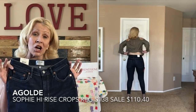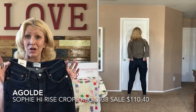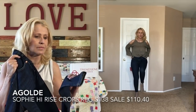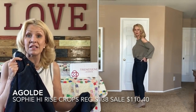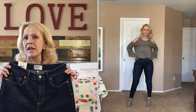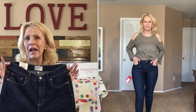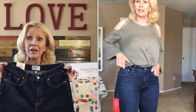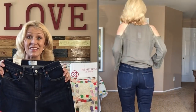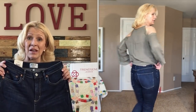I like this dark wash. I'm crazy about dark wash denim. I don't know. I think they were a very nice fit. I have no complaints about these denims. Now, these denims are sold at high-end retailers. They are at Nordstrom's. When I Googled them, I saw that they were at Nordstrom's, and it's nice to know that I can get them at Evereve.